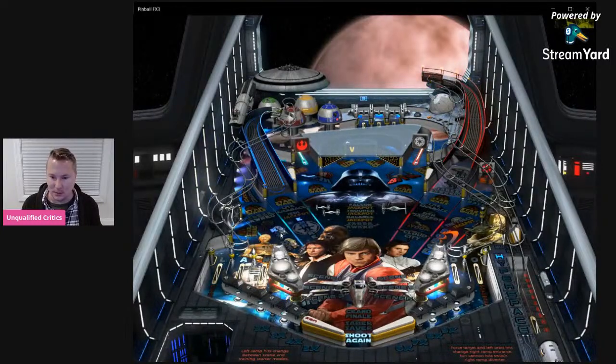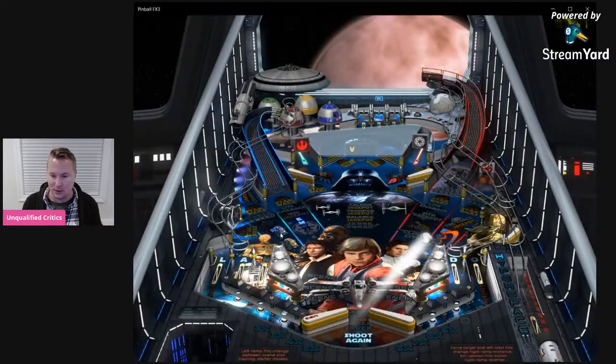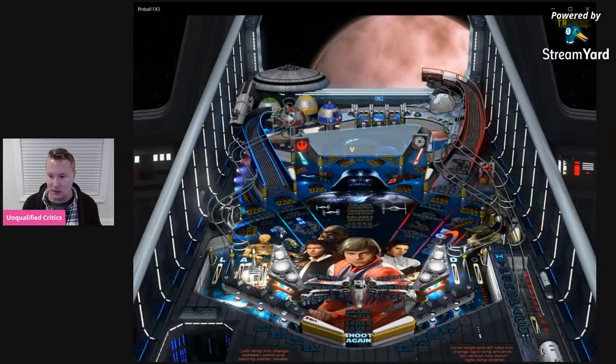It's a better table anyway. I don't really like that Boba Fett one too much, so far at least. I feel like this is a good noob table. Like you just don't know what you're doing. Like me, you just jump into it. It's really approachable.